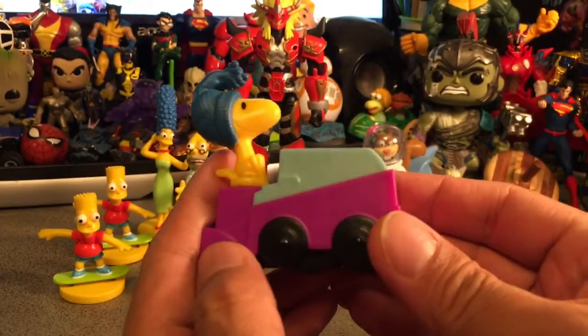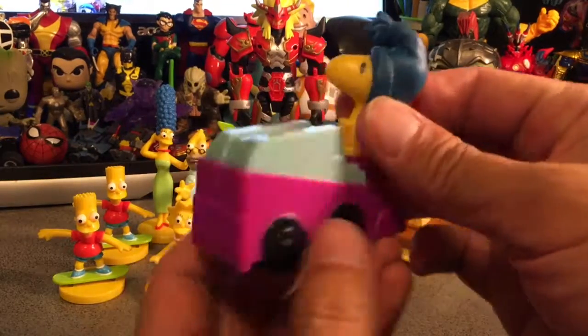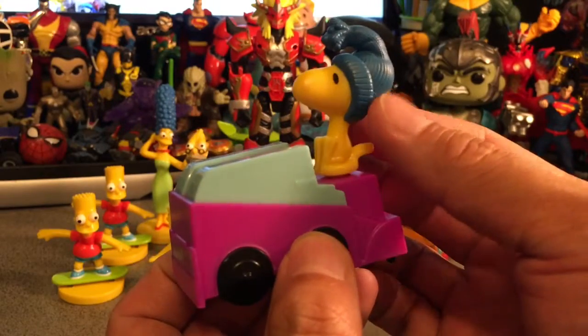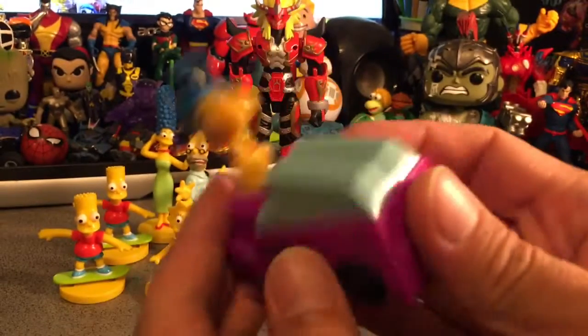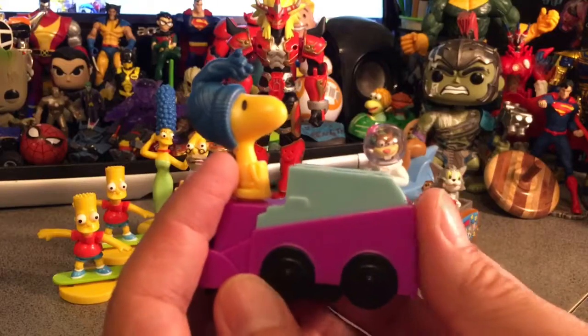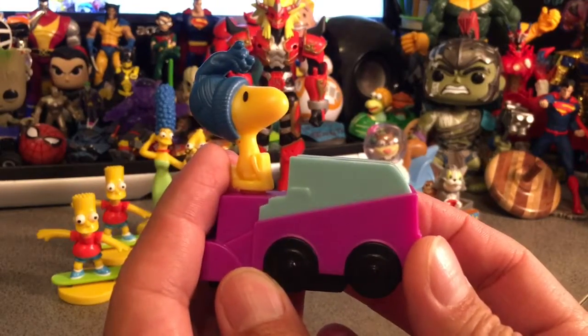But here's Woodstock with a big smile on his face, riding the Zamboni to clean up the ice after an awesome hockey game or something. So really nice figure. I love the little detail in his toque and just that big happy grin on his face there. So a nice little addition, only worth a couple bucks, definitely. And I'm glad that I picked it up in a package that was only $2.99. So not a bad find at all.